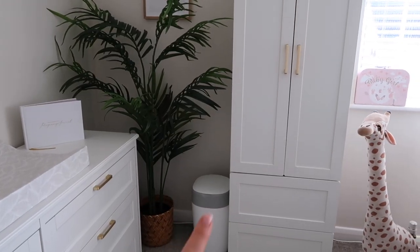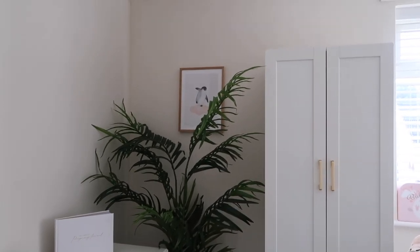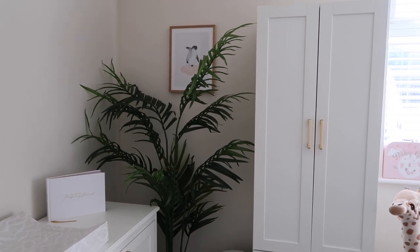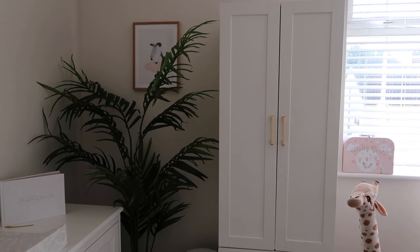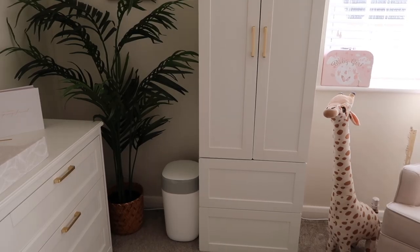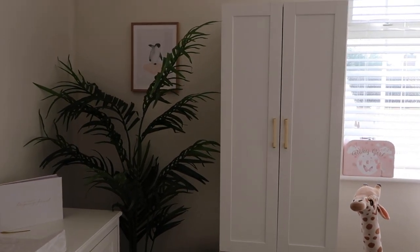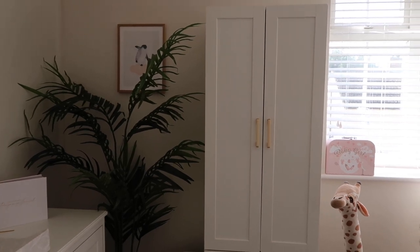We've got the Tommy Tippee bin, which we are going to attempt to use. All the prints in here are from Decennio, which I absolutely love. And then we've got her little wardrobe. So this is actually a kid's wardrobe, this is not an adult size. It's again from IKEA. However, with this wardrobe, you can build it to your liking, really.